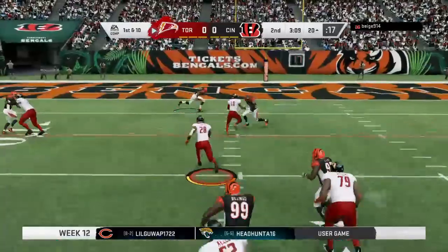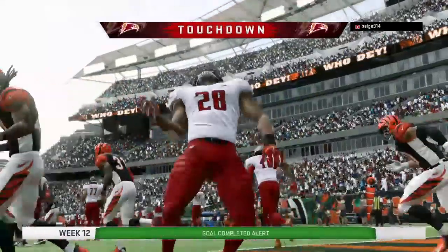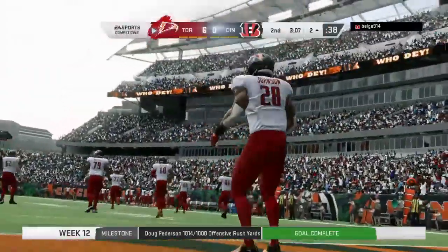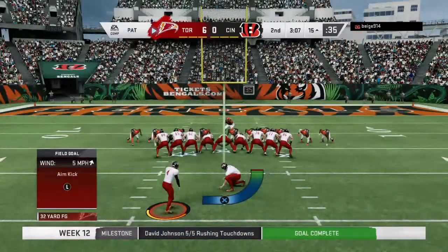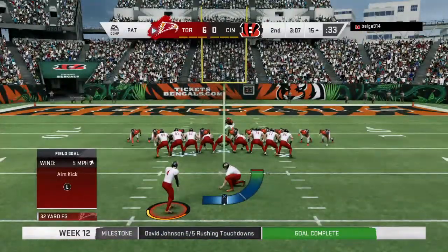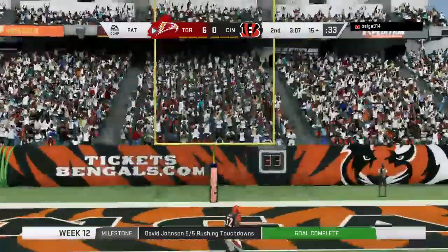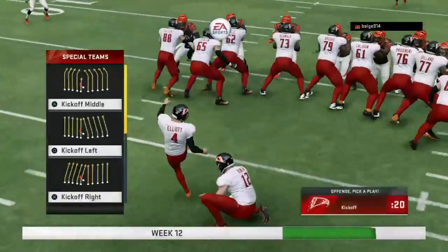Off the draw, here's Johnson. Johnson with a burst, a first down and more. And he will take this one in for a touchdown. David Johnson with touchdown number 8 on the year, as his guys are first onto the scoreboard here this afternoon. Elliott good on the extra point, and that makes the score 7-0.